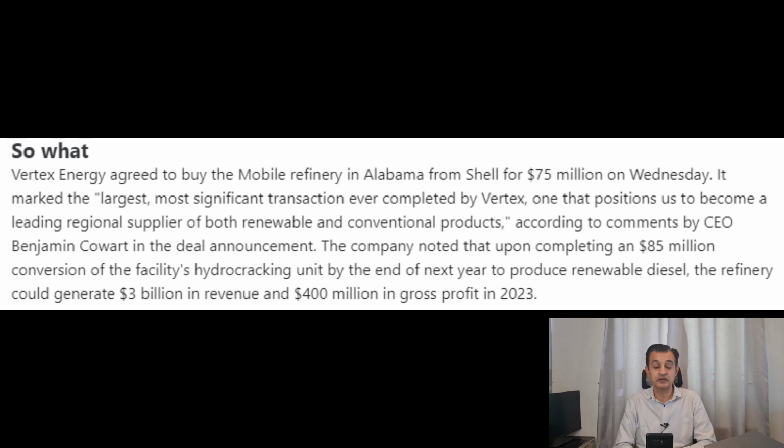So huge breaking news in terms of their growth and expansion, and it makes it a leading regional supplier of both renewable and conventional products, according to the CEO. The company noted that upon completion of an $85 million conversion of the facility's hydrocracking unit by the end of the year, the aim is to produce renewable diesel, and the refinery could generate $3 billion in revenue and $400 million in gross profit in 2023. So very ambitious and very good figures there.